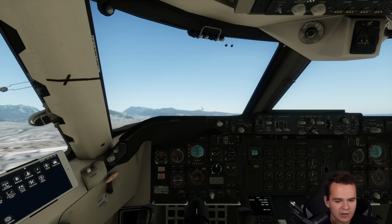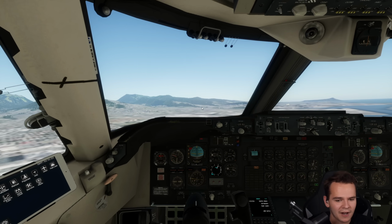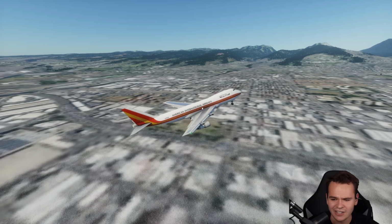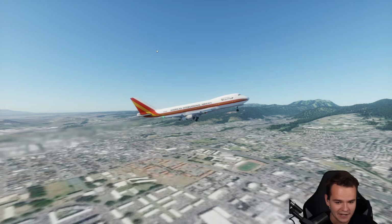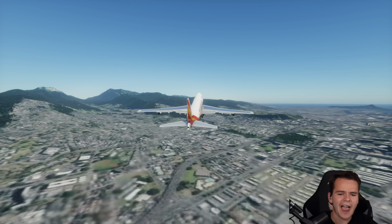Although we've got enough speed, we're at 200 knots now. We can finally climb now out of this airport using 3 engines. God, the scenery looks miserable. Okay, flaps up, nothing to worry. Let's put the landing gear up, Jesus Christ. Now the question really is, how does this plane fly?